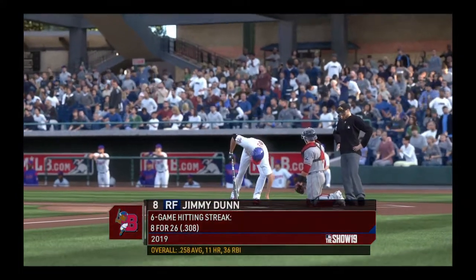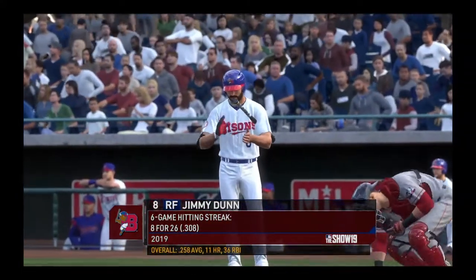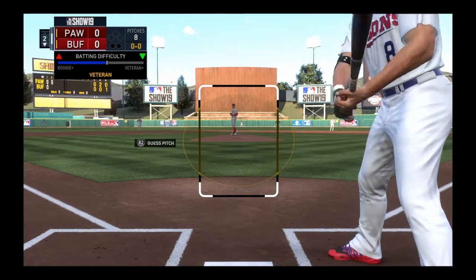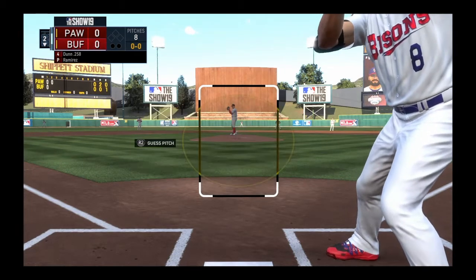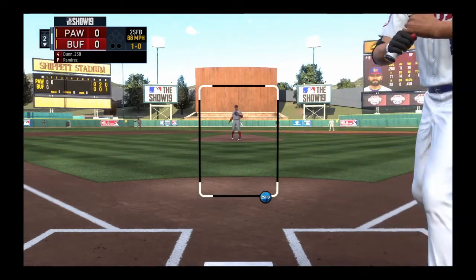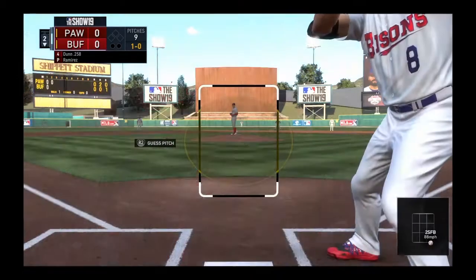Digging in now, Jimmy Dunn. He brings a hit streak that currently sits at 6 games entering play. First delivery to him on the way. Now a good pitch around the knees, but it doesn't quite catch the bottom of the zone.